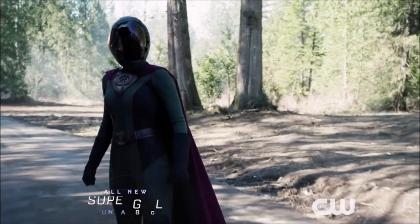She's outside there in the woods. You see this amazing shot of Red Daughter. She's wearing her new suit, but notably she's got the helmet on, and I think the only reason for the helmet may be to do with kryptonite, but more so to do with behind the scenes.